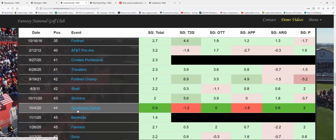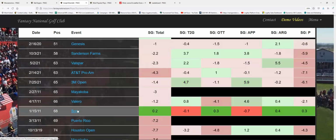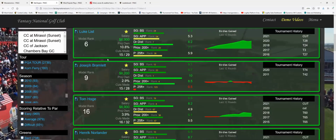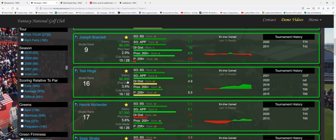Okay, there's Sanderson Farms, shows up again with a 44. So he's played Sanderson Farms quite a bit. So I like Bramlett. I think you could definitely do worse. And he's at 6,200. Projected ownership is less than 3%. So if he does get you through and get you a top 30, definitely you have gained on probably the field on other lineups.